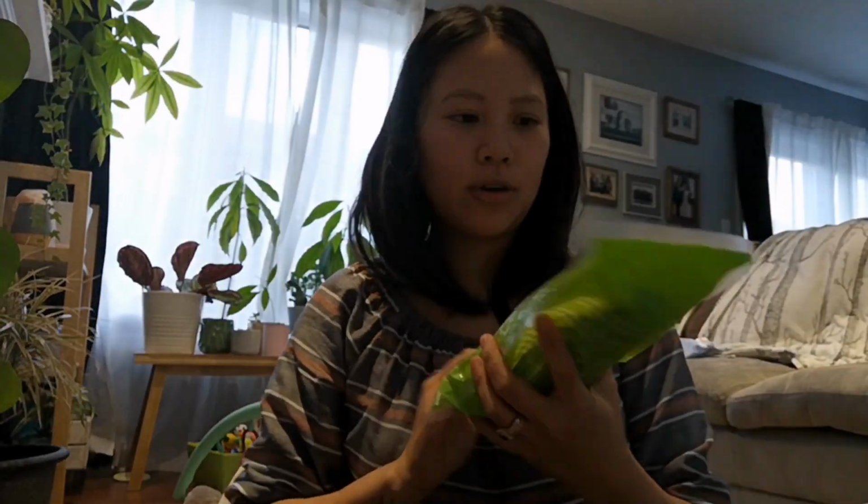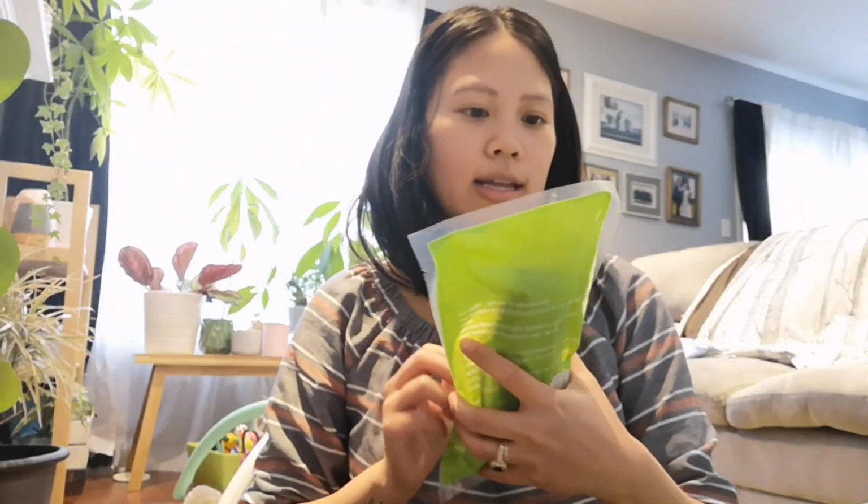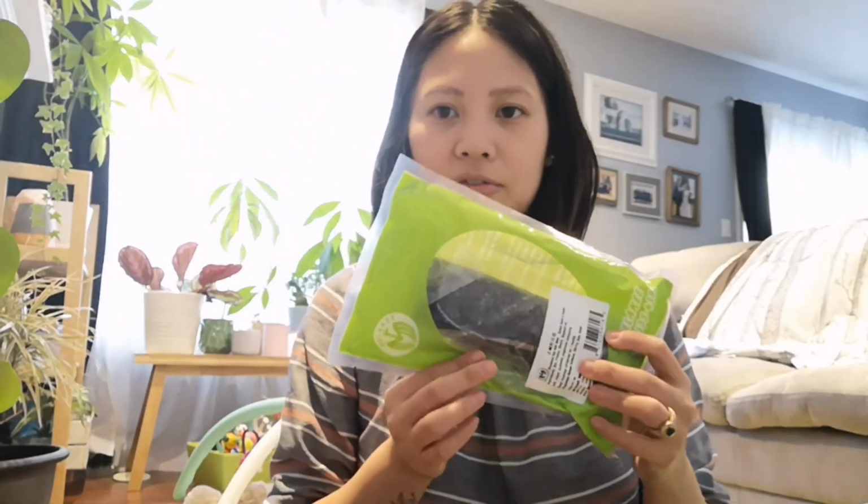Also from that same green company, they're called Nalaki. They also had this salmon roll. So I thought I'd pick it up just to see how it is. I think we can probably cut it up into slices and fry it up like a salmon fillet.